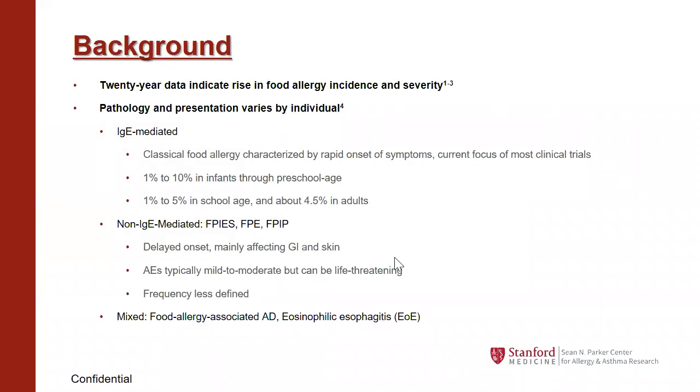So just to set up a little background, the past 2 decades have not looked so hot for food allergy as a whole, with not only the incidence increasing, but also severity. The presentation of food allergy varies across patients. The majority are IgE mediated, which is the classic food allergy that you usually think of with rapid onset and anaphylaxis. And as such, it's currently the focus of most clinical trials.